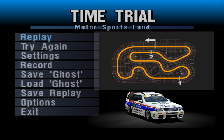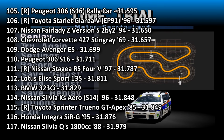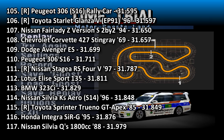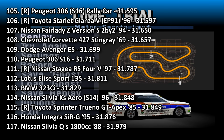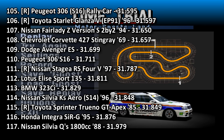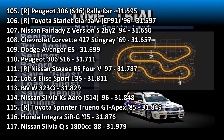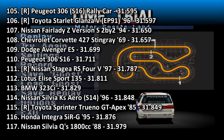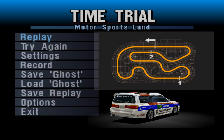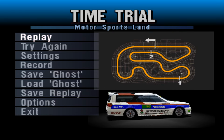31.787 will place this into 111th place. It is quicker than a Lotus Elise, quicker than a BMW 323 Ci, quicker than a bunch of Silvias and the Almera. Of course, it has way more power than those. Obviously, I think it's 0.1 something down on the Audi A4 Avant, which is the other wagon we've had. But yeah, look at it. You can't expect this to set the leaderboard on fire, can you? Really? So yeah, not bad.